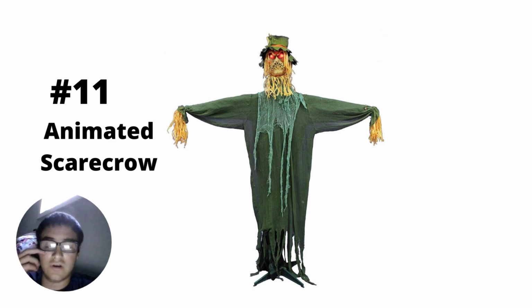He's actually not an animatronic. He doesn't move, but he's life-size. He is life-size, so I decided to include him in this. So he's definitely way better than the Night Stalker, but he's still kind of boring. I definitely don't like how there's no animation.